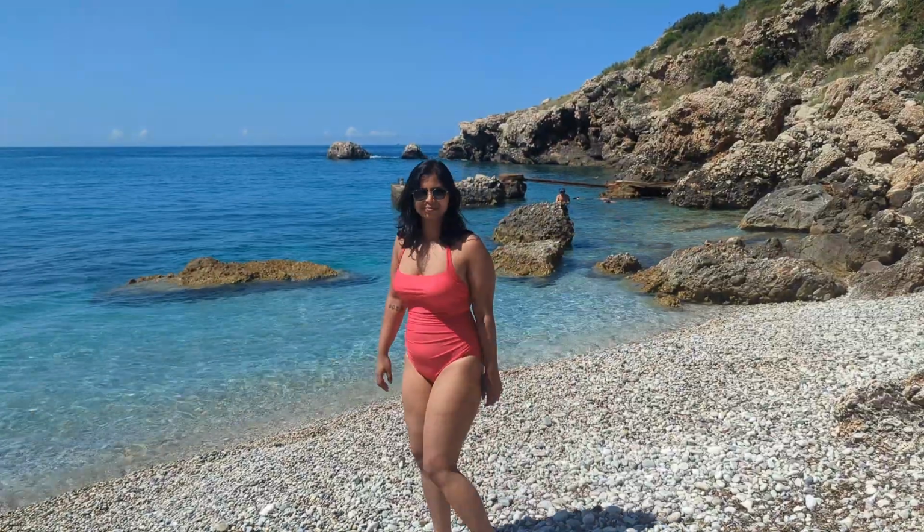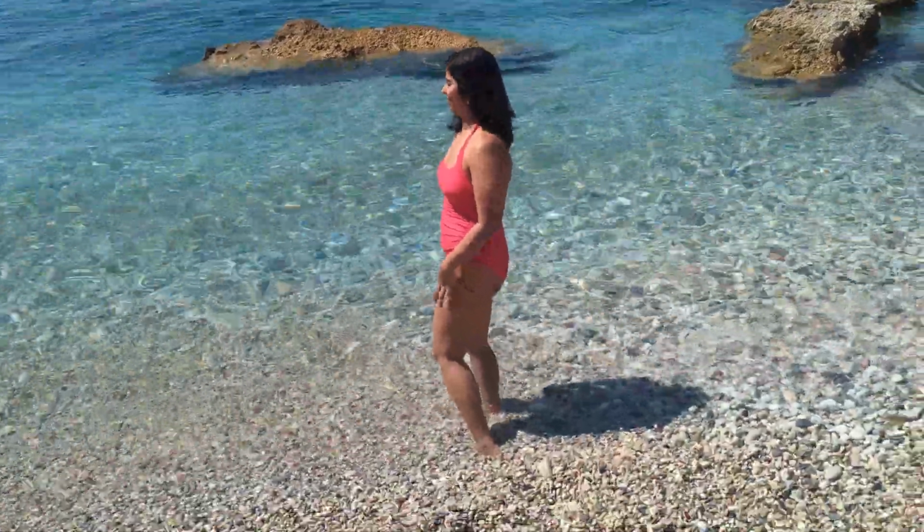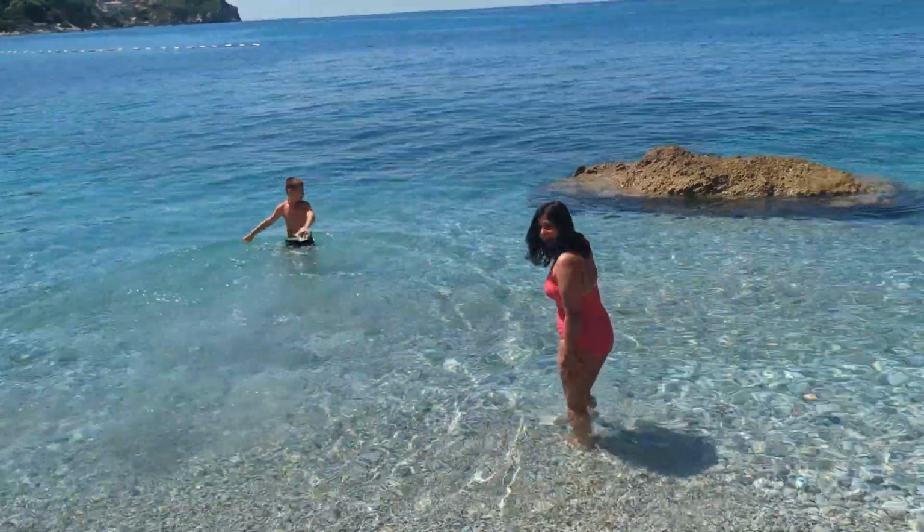It was the bluest water I had ever seen and I couldn't resist getting into the water as soon as possible. However, it was very cold as well. Look at that guy. Look at her.